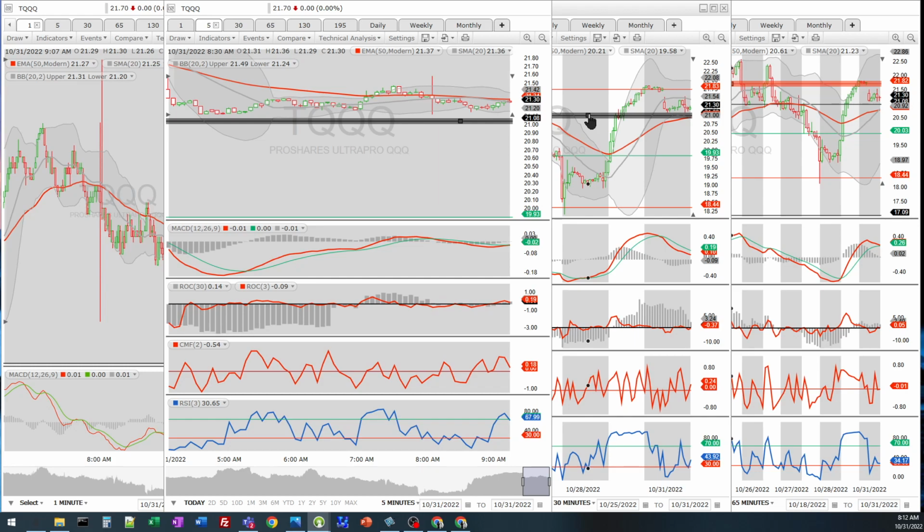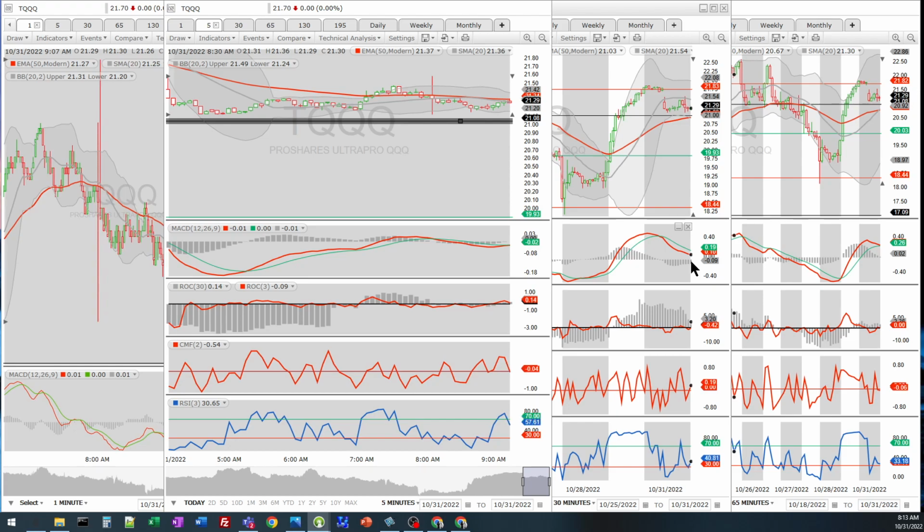Even if it loses support, I would probably consider only shorting it if the MACD clearly starts to go below zero. If it never goes below zero, that means it's going to hold serve somewhere at some place, right? Going below zero on the 5 or on the 30, going below zero means, okay, we've got further down to go. Okay, so that would be my general advice.